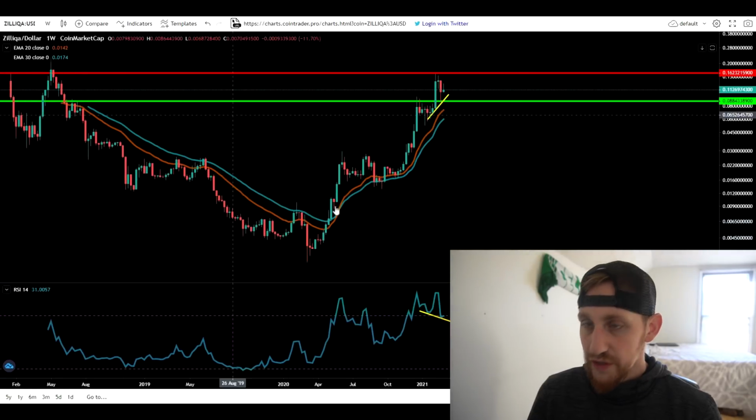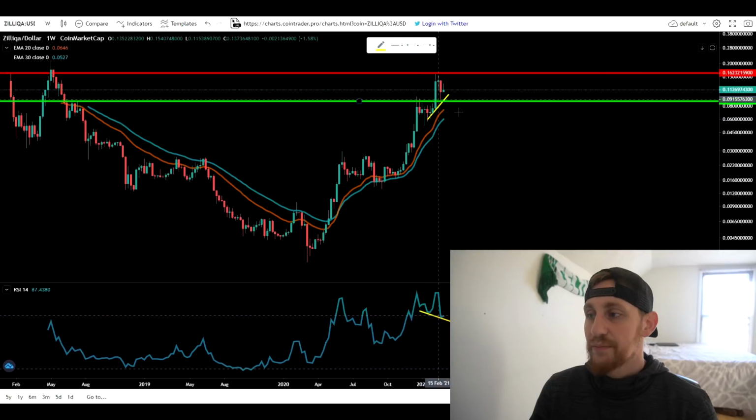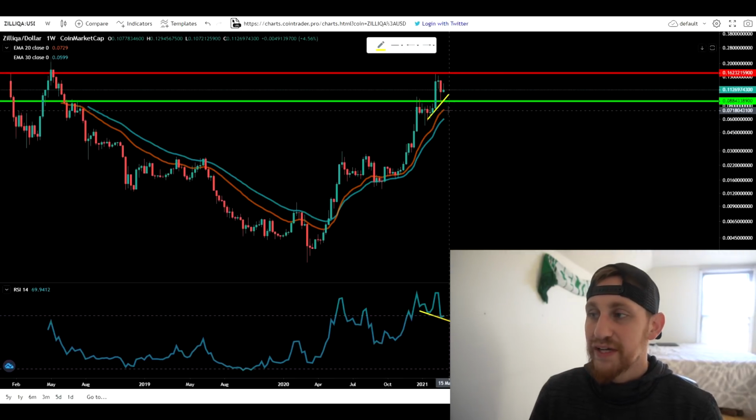Well, you can see we have our bull market support bands here that are moving up pretty fast. Right now, our 20-week moving average is at about 7.2 cents, and our 30-week moving average is about 5.9, or about 6. So these are moving up pretty fast. We're relatively close to our 20-day moving average, which is good to see. You want to see that catch up.